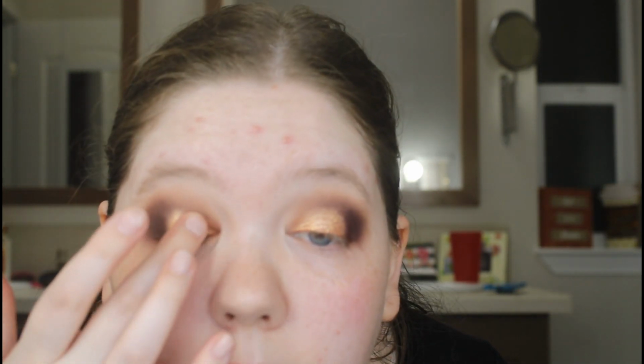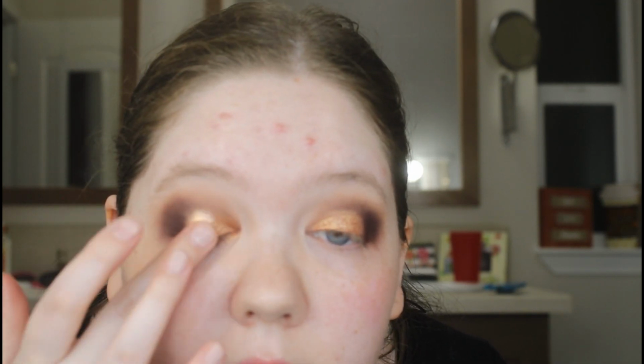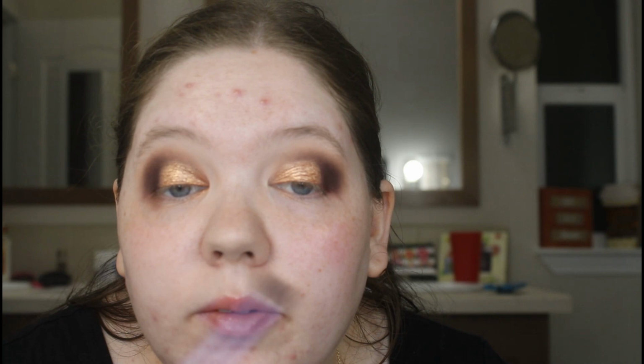And then I'm going to be taking it with my finger, which is how you really get the full effect of this shade, is using it with your finger. It's so pretty. I just absolutely love it. And that is the eyeshadow look with this palette. I really, really love the way that it turned out.